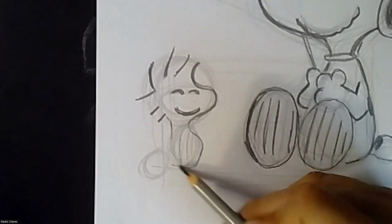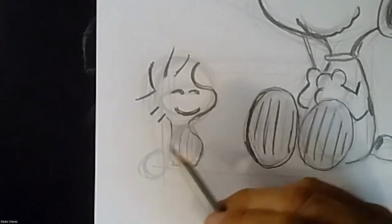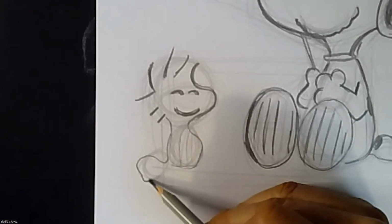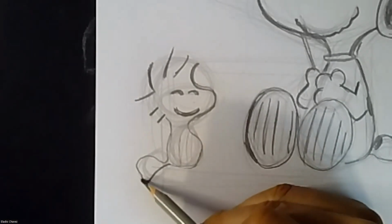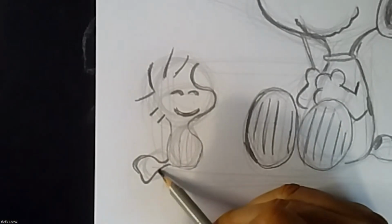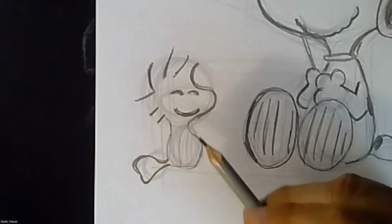Actually, even looking at this, I can see the shape. Then I can see the tail. This tail. Then you got all these lines in there. So I don't even know what it is. I don't know the anatomy or what.